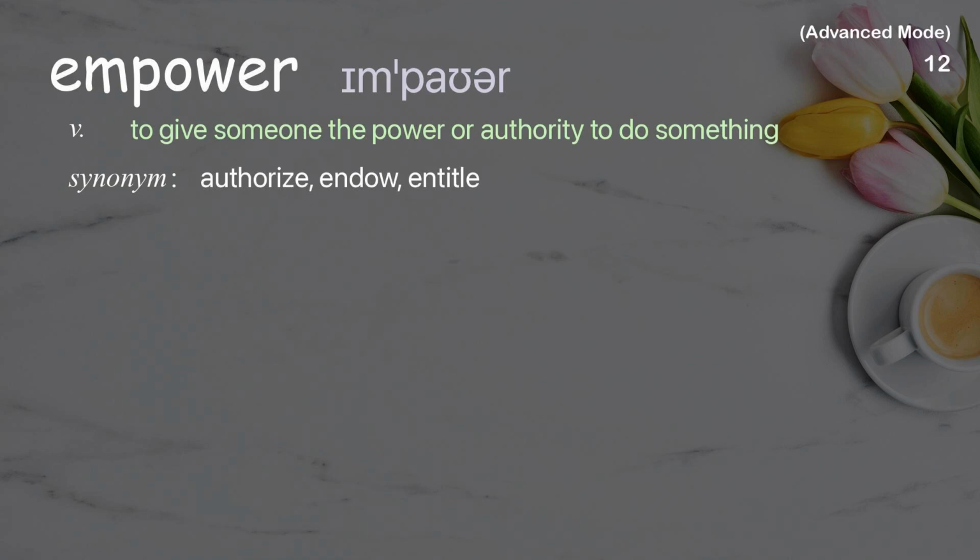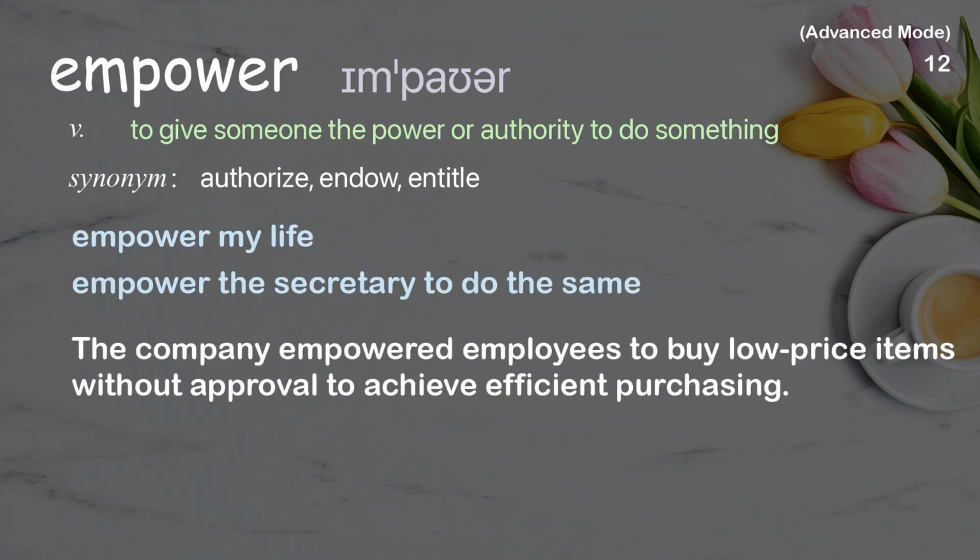Empower. To give someone the power or authority to do something. Examples: Empower my life. Empower the secretary to do the same. The company empowered employees to buy low-price items without approval to achieve efficient purchasing.